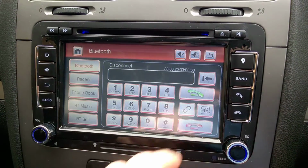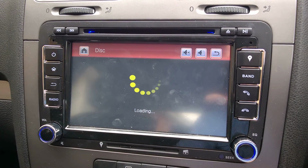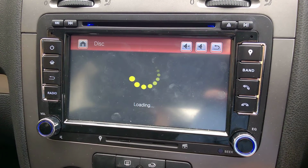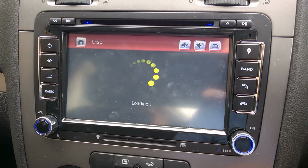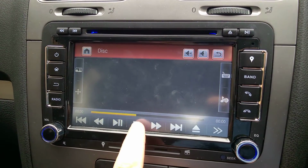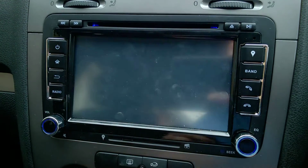Okay, so CD, put the CD in the slot, and then we get this where it's trying to read the CD. This carries on for about 20 seconds. And eventually get this, and nothing happens. There's no sound. Press the buttons, and I can eject it, but other than that, nothing happens.